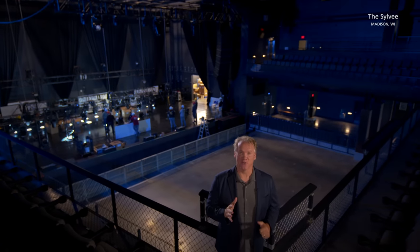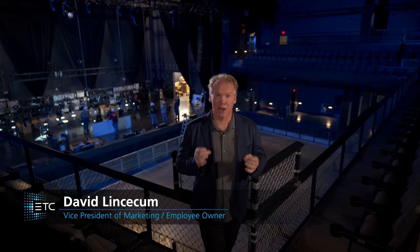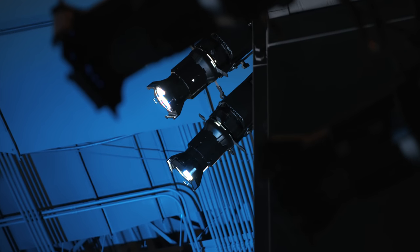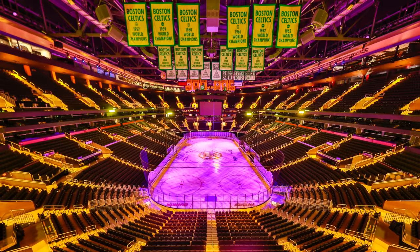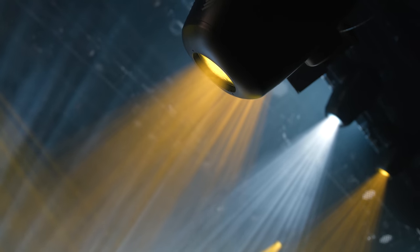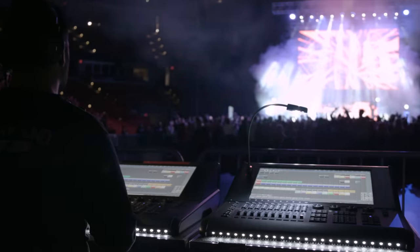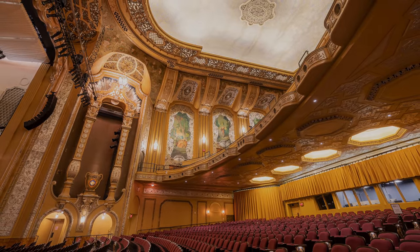We're here today at the Sylvie to introduce two new families of fixtures that reinforce our passion for quality light. First, we'll meet the next generation of a lighting family that schools, houses of worship, and event centers around the world have already embraced in a big way. And second is a new family of automated fixtures that will become ever-present in theater, concert touring, and opera, the cornerstone of design in venues around the world. Let's take a look at the new ColorSource family from ETC.